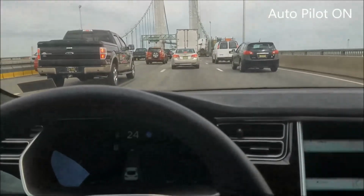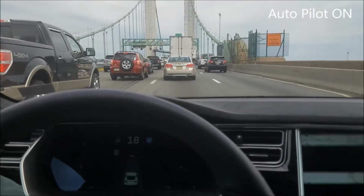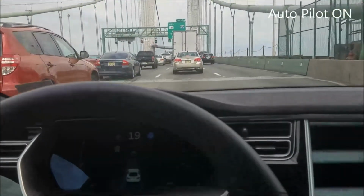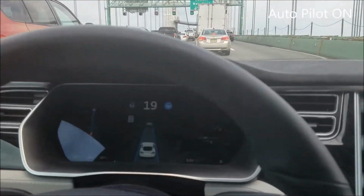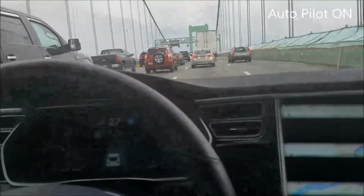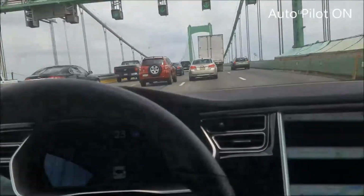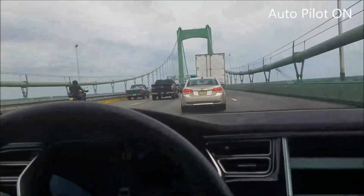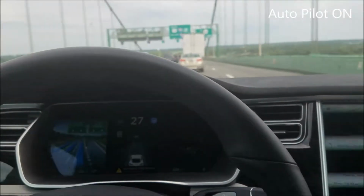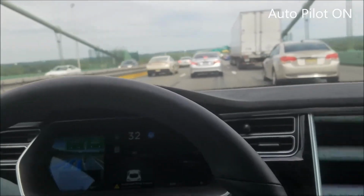Oops, sorry about that. Getting a cable out of my back seat. I want to plug in here to get power because it's going to be a long drive. Going over the Walt Whitman Bridge. There we go, have to change lanes.